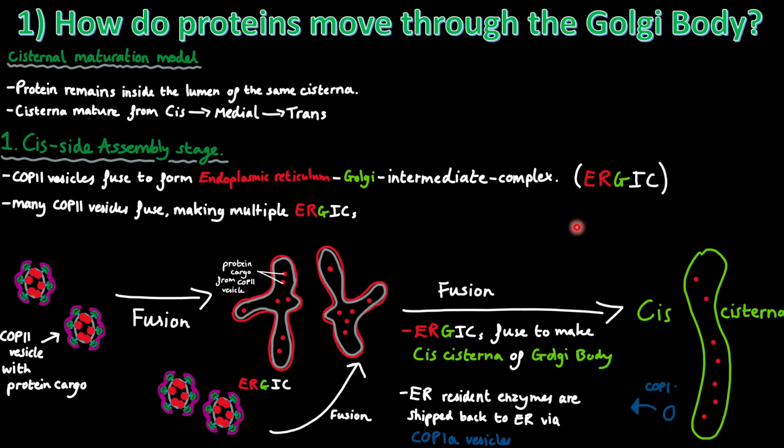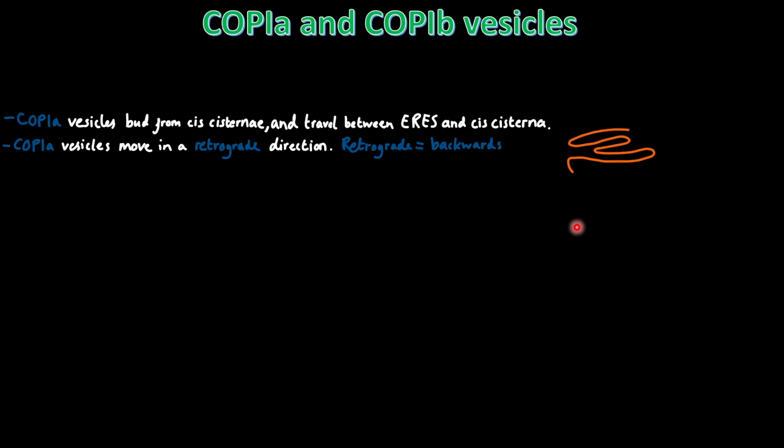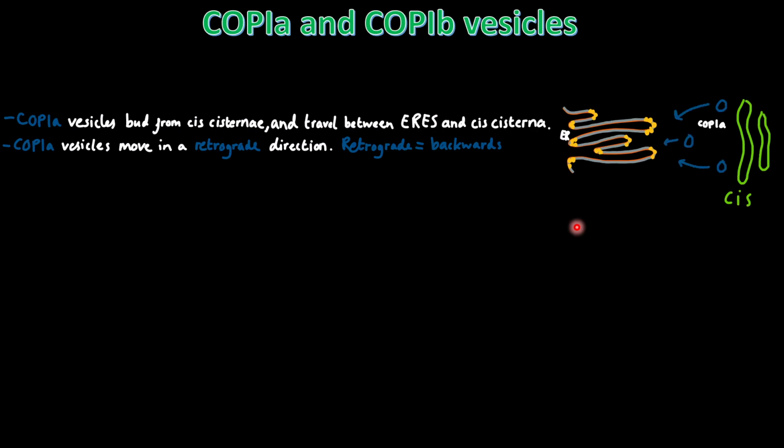I've mentioned COP2 vesicles, and now I've mentioned COP1A vesicles. So what are COP1A vesicles? COP1A vesicles bud exclusively from the cis cisterna and occupy the space between the cis cisterna and ER export sites. This means that they move in a retrograde direction and carry ER resident enzymes back to the ER. So this is why I was talking about COP1A removing the enzymes that are meant to be in the ER back from the cis to the ER.